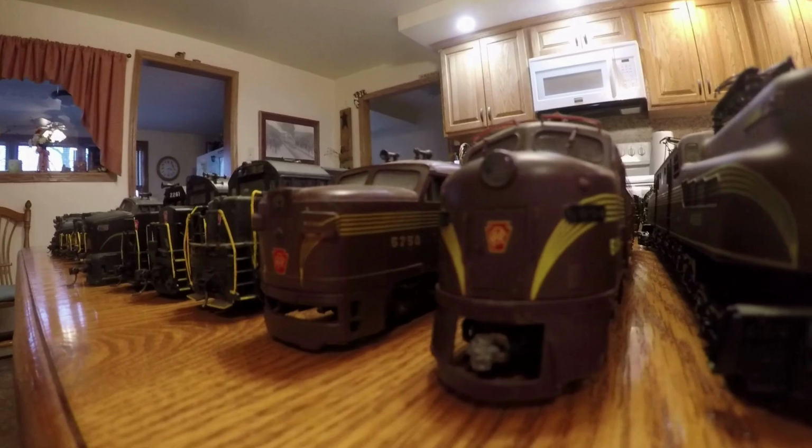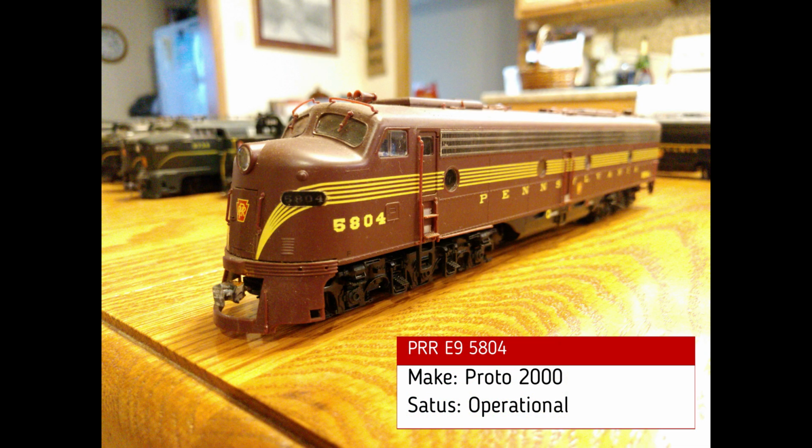This trend continues with E9 number 5804. This locomotive, however, unfortunately took a tumble thanks to a certain farm cat, and I basically had to gut the engine and make it into a dummy unit. Thankfully, I was able to find a sister engine, also by Proto 2000, and I have that as a working unit, and it even came with DCC. So I'm able to run a pair of EMD E8s on my Penzi passenger cars.